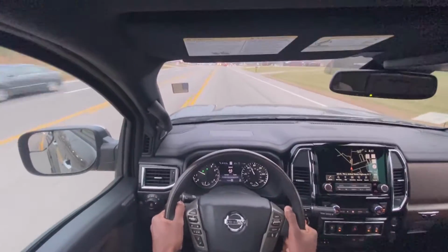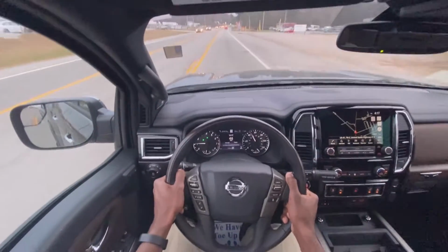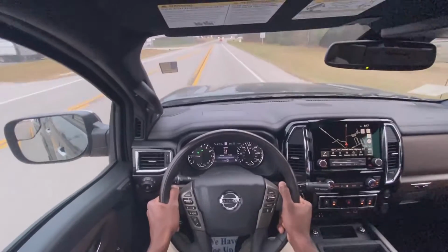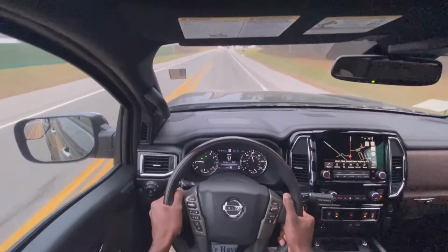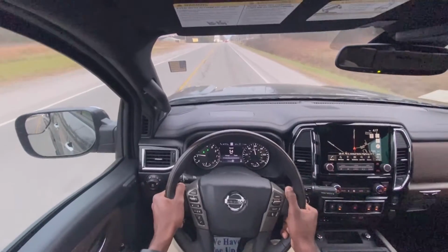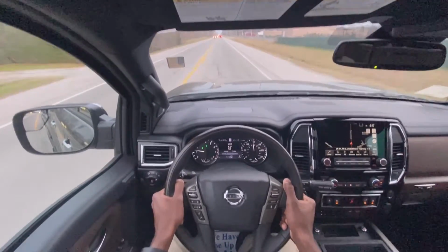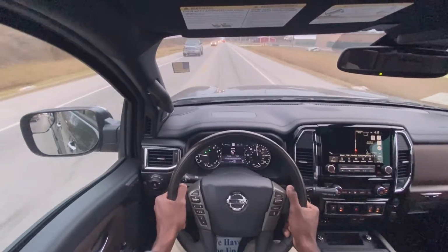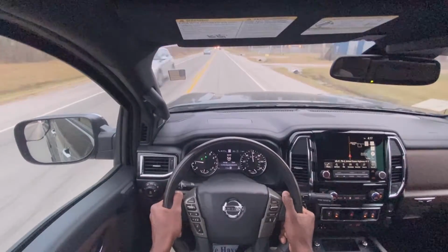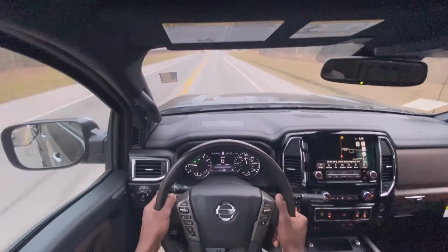So right off the bat, really good pull from the 5.6, but just from the get-go, I love the ride height here. I love the feel that I get from this truck. I'm sitting up high, I'm far back in the seat, but I still feel like I'm in control. And the truck is very maneuverable and very easy to handle. And this ride is surprisingly smooth, because I'm on a really rough patch of road right now. But I think what really helps is just how comfortable these seats are. Really impressive.